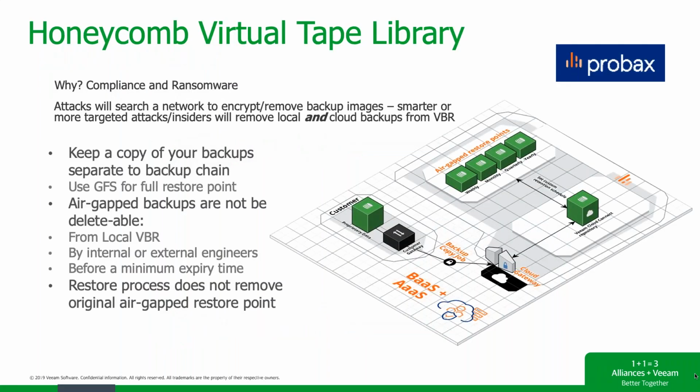This is something I spoke about at VeeamON in Miami last month as part of the ransomware session with Rick Vanover from Veeam and some other Veeam Vanguards. This is how we use archive storage outside of the Veeam Cloud Tier. The Honeycomb Virtual Tape Library is what we won Veeam's first innovation award for. We're now able to integrate this into the Wasabi storage platform for our MSPs using our storage in North America.